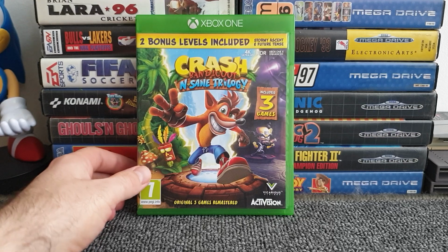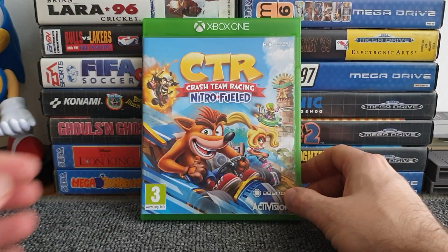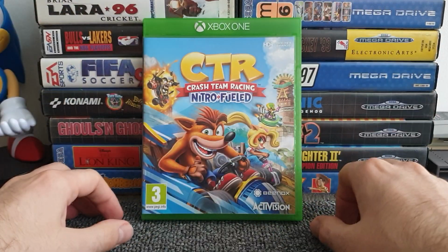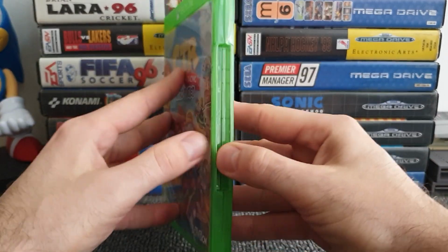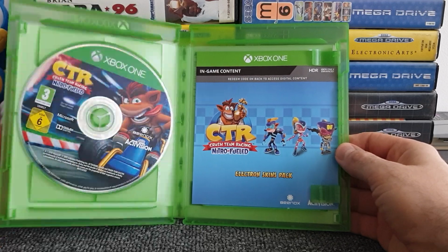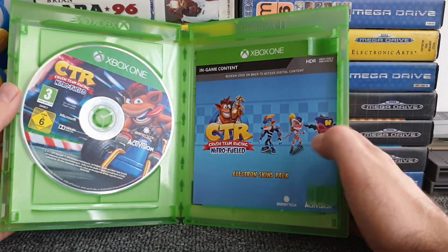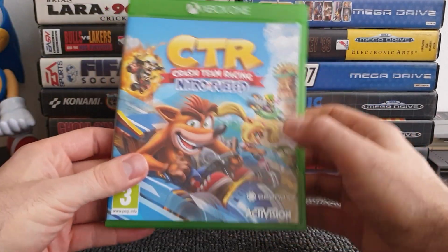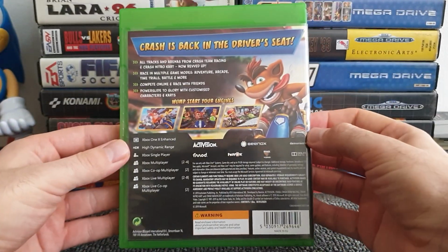And the same applies to the same fella here in Crash Team Racing. This was a day one buy for me. I remember waking up the morning this was released, straight down to Game, buying it. I came home, I filmed an unboxing of it, straight onto it, and yeah, it is just a fantastic remaster of the game. Nice little bonus there for the standard edition when I bought it. Electron skins pack. There we go. As I say, it's Crash Team Racing. They've done a fantastic job here remastering it.